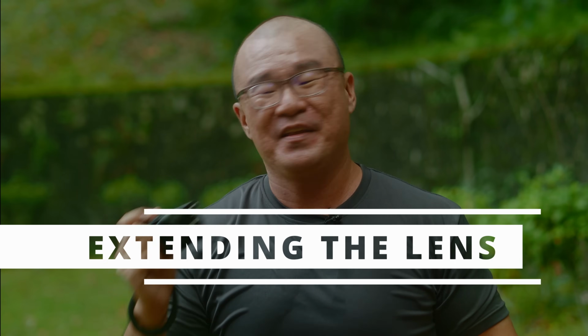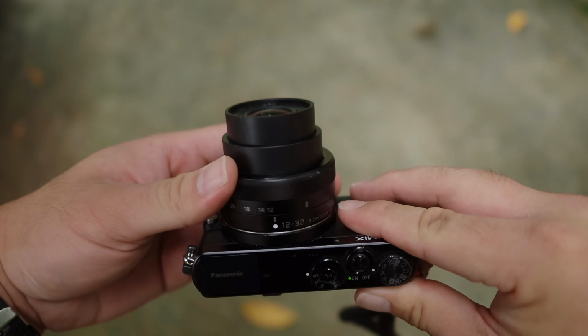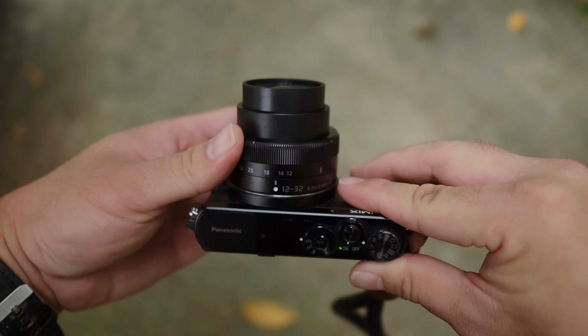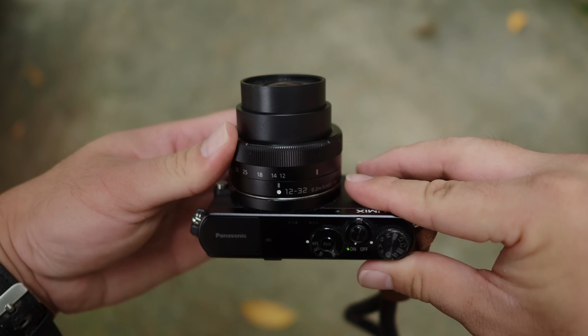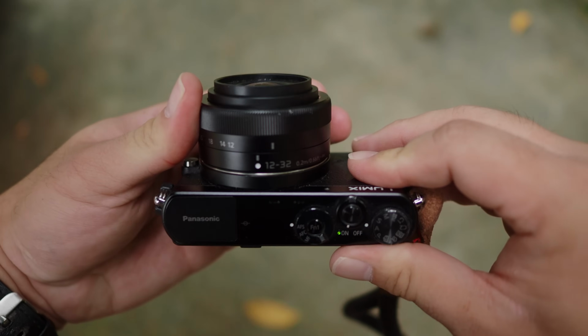The previous time I talked about this Panasonic 12-32 lens, I complained about the need to extend the lens every single time I power on the camera. I find it a hassle, it's very inconvenient, because when I turn on the camera, I cannot take photographs immediately. There is that extra step to extend the lens from its collapsed position. And after that, if I want to store the camera away, after I power off, I have to collapse the lens.